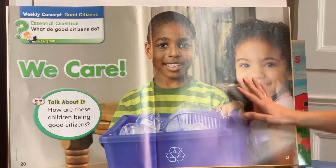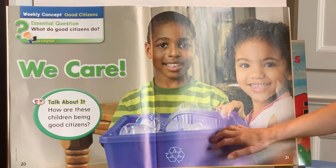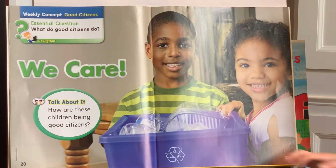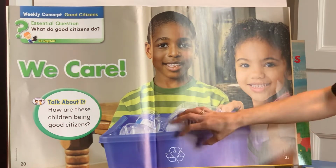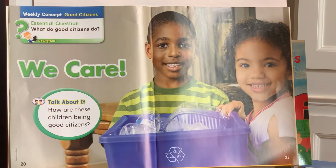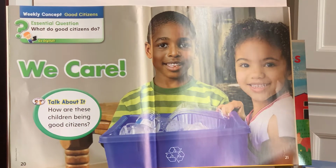Justin, can you tell me by looking at this picture why you think these two kids are being good citizens? Yeah, I bet that's right, Justin. You were looking at what they're holding, and they're holding their blue recycling bin. So they are being good citizens by recycling. Very good. Recycle is you put all the like things in a bin, and you're able to make them into something new. You're recycling that plastic into making more things that are made out of plastic.